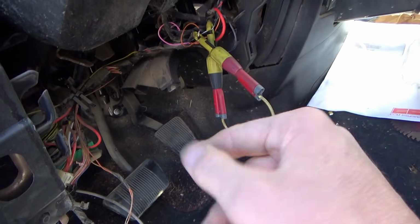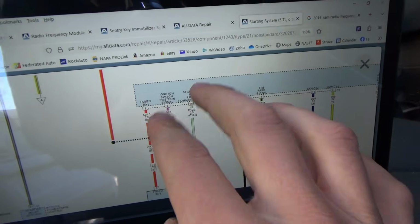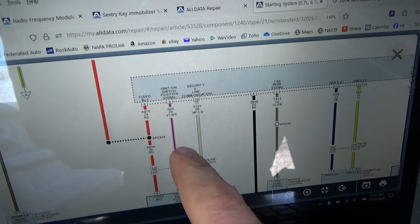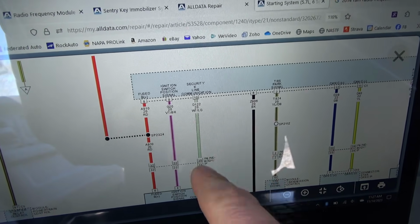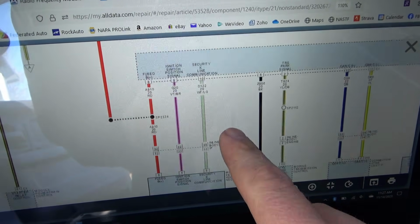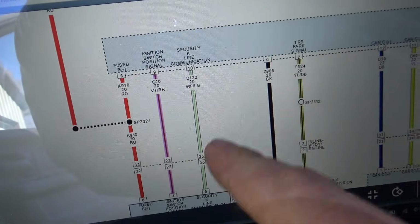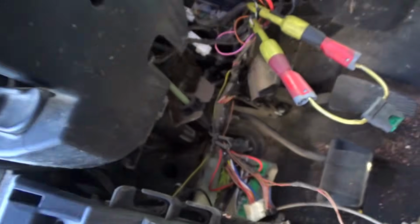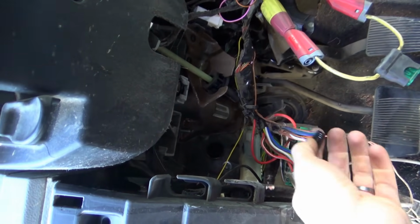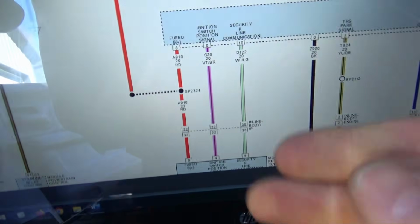We can use a scope to see if the communication signals change, because obviously when you unplug it... So these two wires are the ignition switch position signal, violet and brown, and white and light green is the security K-line communication. The one that was disconnected is that white and light green, which goes to this mystery box. So I just unplugged that completely. It's probably a remote start.